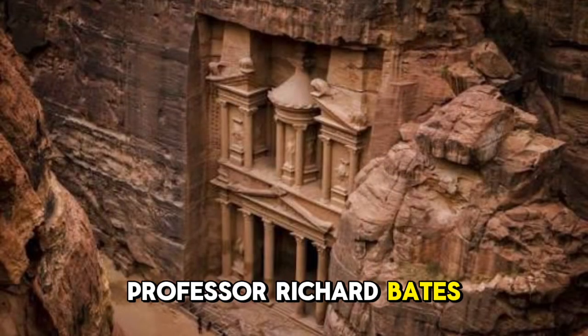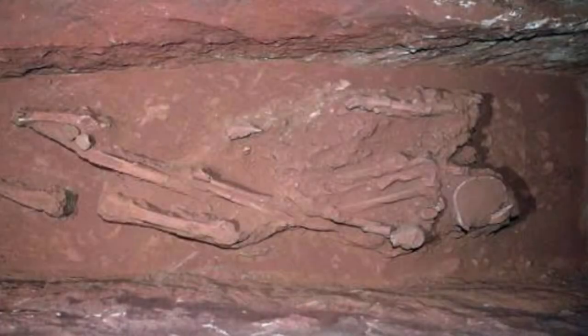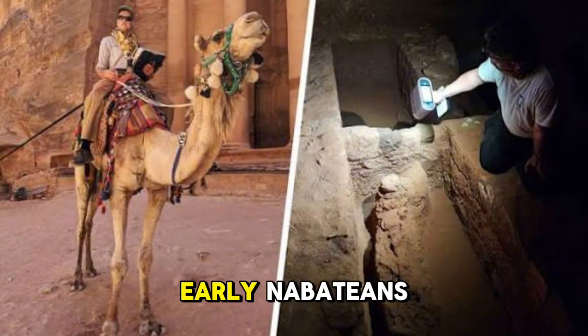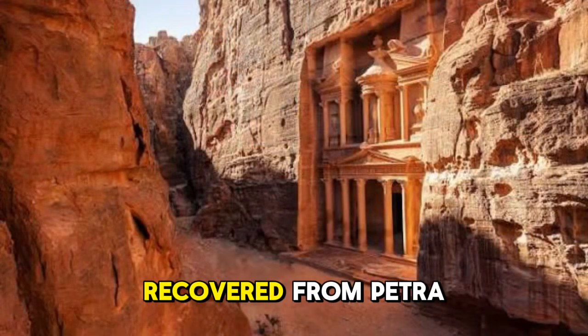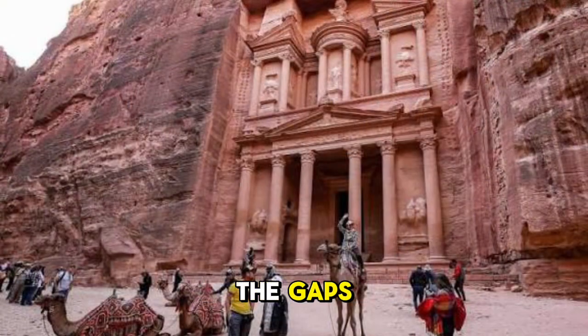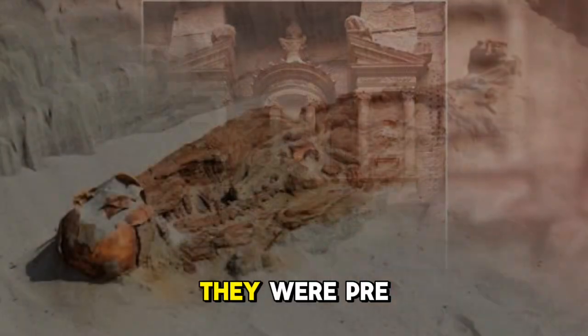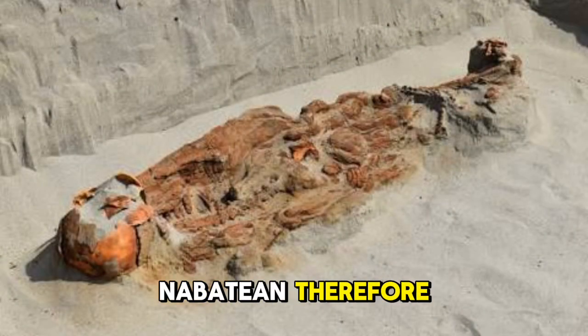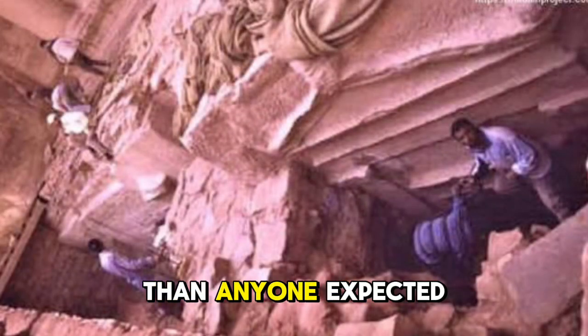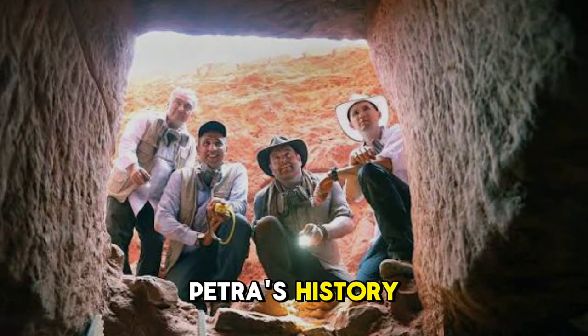Professor Richard Bates from the University of St Andrews said it best. "Very few complete burials from the early Nabateans have ever been recovered from Petra before. The burials can all be expected to help fill the gaps." But these weren't even Nabatean burials. They were pre-Nabatean. Therefore, the gaps they filled were bigger than anyone expected. They revealed an entire missing chapter in Petra's history.